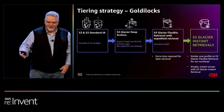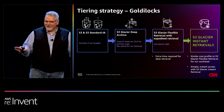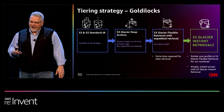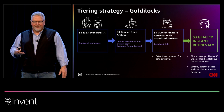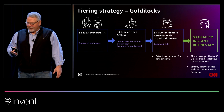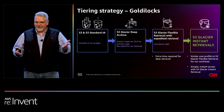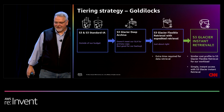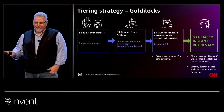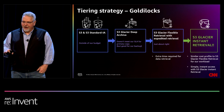AWS folks told us, hey, we've got this new tier, it's called Glacier Instant Retrieval. And it sounded too good to be true when they were describing it. Based on our access patterns, and the fact that pretty much every retrieval we would be doing would be an expedited thaw, when we sat down and looked at it and ran the numbers, the cost difference for our access patterns and use cases was kind of hard to tell. So switching to Glacier Instant Retrieval for our primary tier was an absolute no-brainer and a real game changer in terms of our confidence in being able to meet the demands of the business.